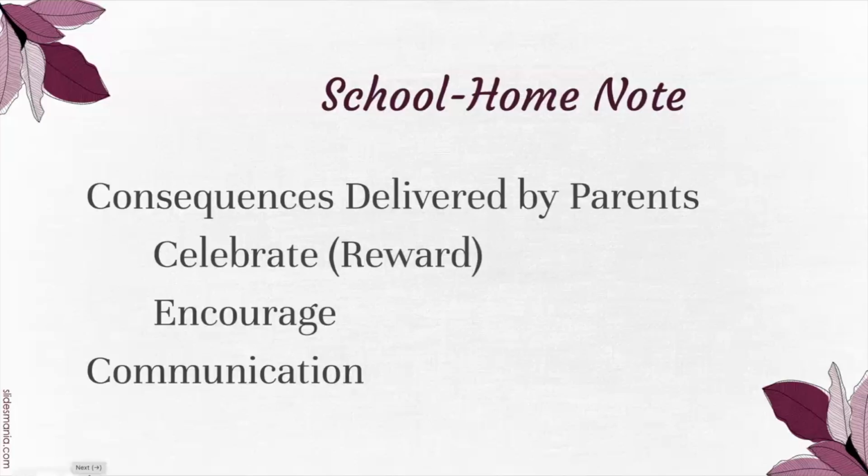Could be a student who has had an illness or a sickness over the weekend, maybe a grandparent not feeling well, or maybe a trip is planned and they're going to be out for the next couple of days. Whatever it is, they need to communicate back and forth with the school and the teacher. Another thing is that it requires a parent signature.